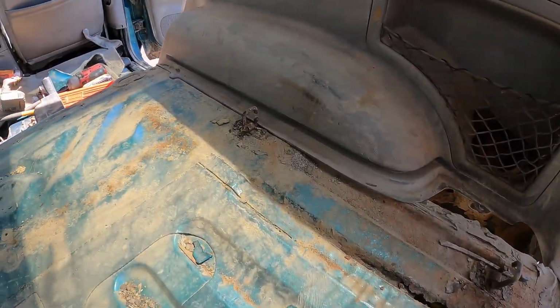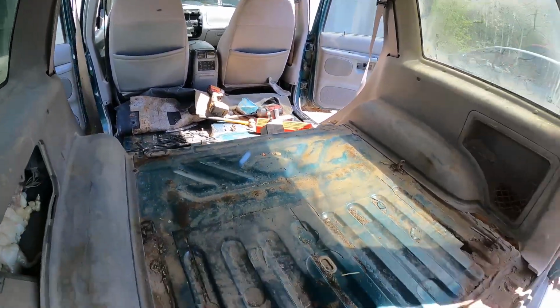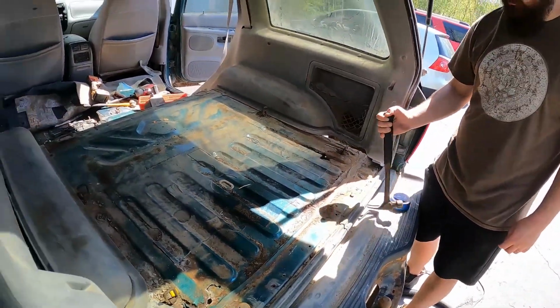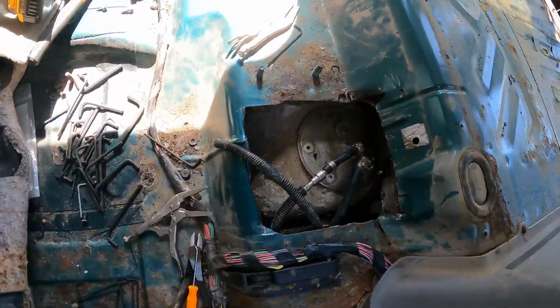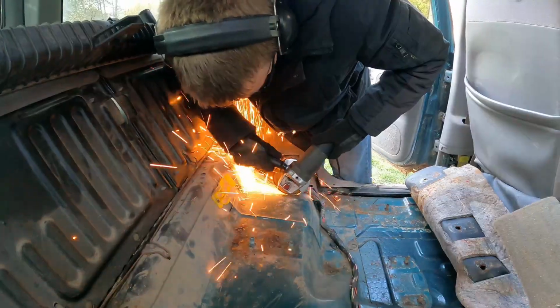So, trying to think of any of the other bad Craigslist analogies. Actually, I tested it. I think the heat works. Okay. Yeah. We've got to get this fuel pump changed out. We cut this hole last week.